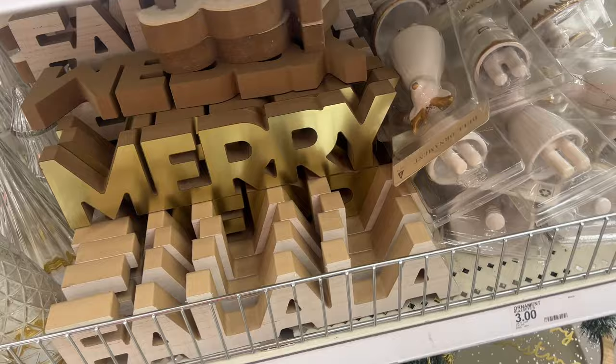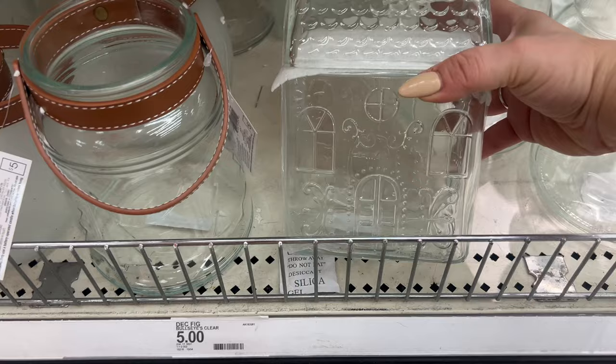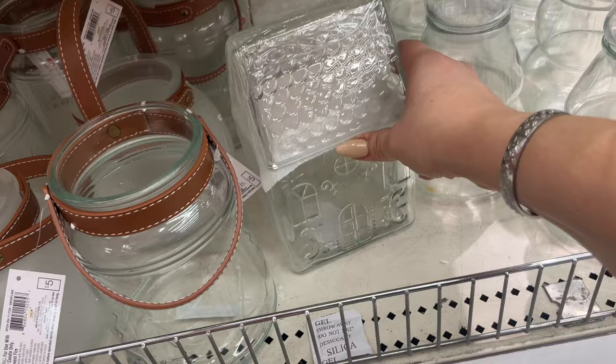If Megan doesn't get it, it's going to be sad if I can't find that one again. This is just one of those things. All right, and then look at this. I keep going back to this, but I wanted the snowman more. But this is just gorgeous.